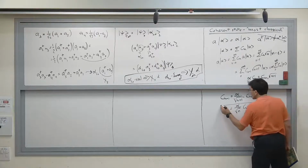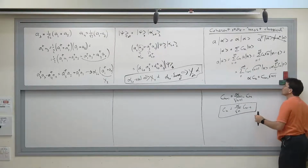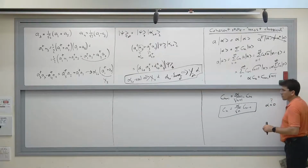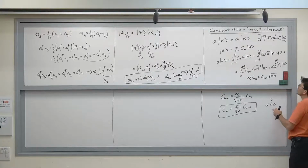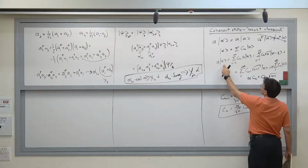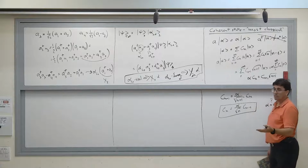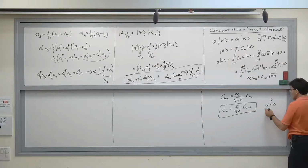So, okay. First of all, I want to say something. What about alpha equals 0? Well, that's simple, by the way. This state is the state that you know very well. If alpha equals 0, then A operating on alpha generates 0. We know a state which does this. It's called vacuum. So alpha equals 0 is just vacuum.